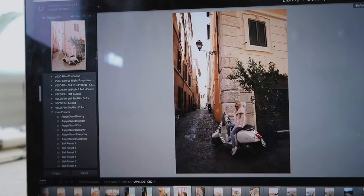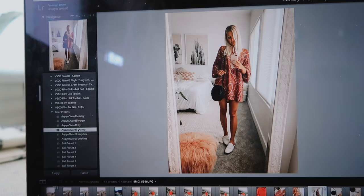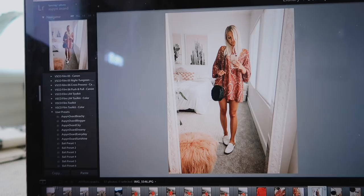I'll show you guys this right here is another iPhone picture. So if I reset that, then let's see. Let's do the dreamy preset on this. So that's what it looks like with one click. I'd probably just brighten it up a little bit. Honestly, I don't really know what else I would do.